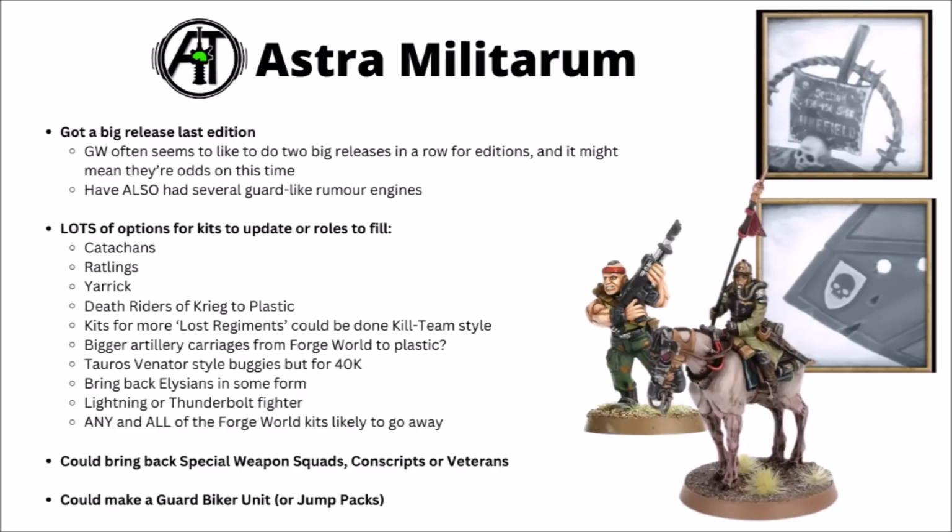There have been some Guard rumour engines, such as this Minefield one and this Banner one, which look really quite specific, and there have been a few more that look potentially Guard beyond that.